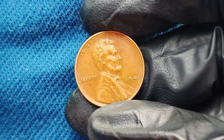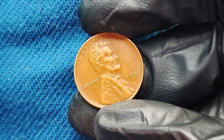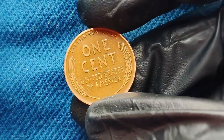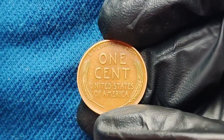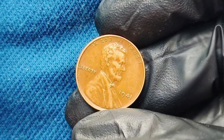So what makes the 1941 no-mint mark Lincoln cent so dangerous, so deceptive, and so unbelievably valuable? Tonight, you're about to find out. Imagine this. You're sorting through an old box of pennies, bored, almost ready to give up, when something catches your eye. A coin from 1941. No mint mark. Just another Wheatie, right?